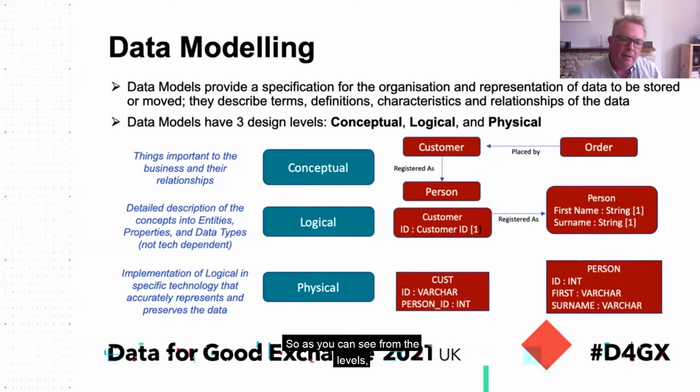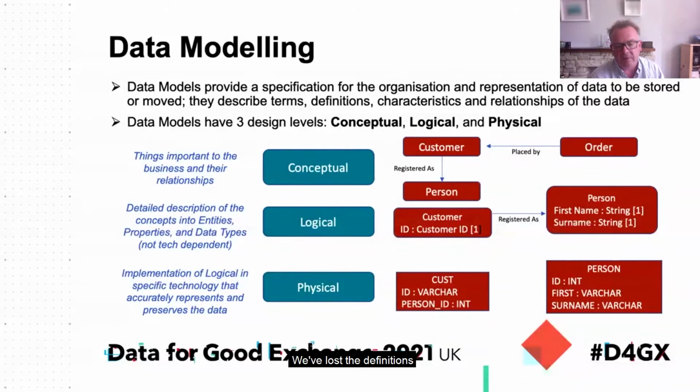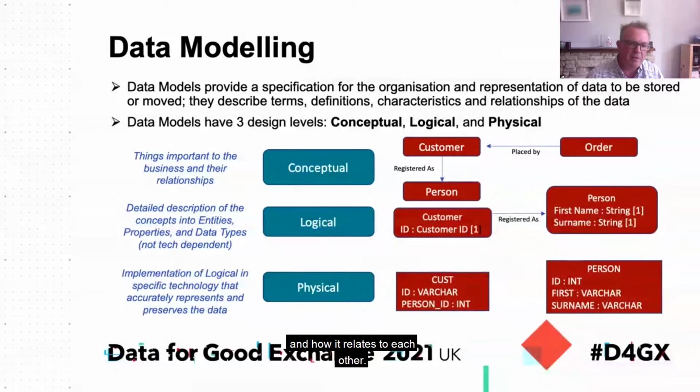So as you can see from the levels, each level provides a level of description. And typically the level in the middle, the logical level, gives us the highest level of detail. The physical has removed some stuff. We don't know what's mandatory potentially anymore. We've lost the definitions unless we've somehow copied them through. And so really all the levels work in harmony to give us a complete description of the data and how it relates to each other.